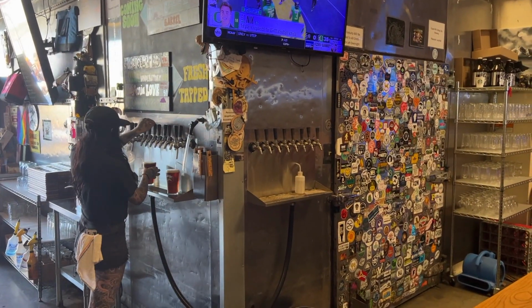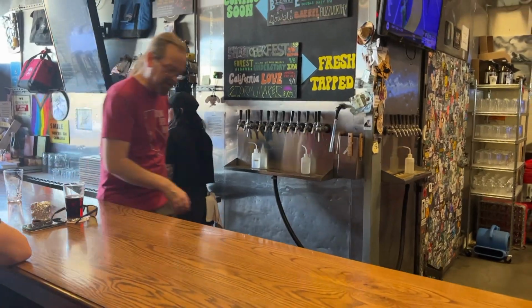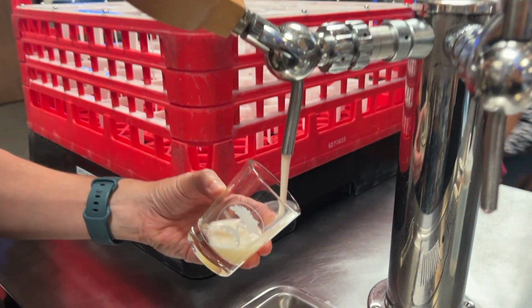One of the best parts about Smog is that we have a huge tap list. Our diversity is where we really set ourselves apart. So if you come in and you love IPAs, hazy beers, bourbon barrel-aged beers, sour beers, light beers, if you're new to craft beer, if you're a wine drinker, we offer something for everyone. So don't ever shy away from coming in and telling a taproom employee, I don't like beer or I only drink wine. Let us take you on a beer adventure.